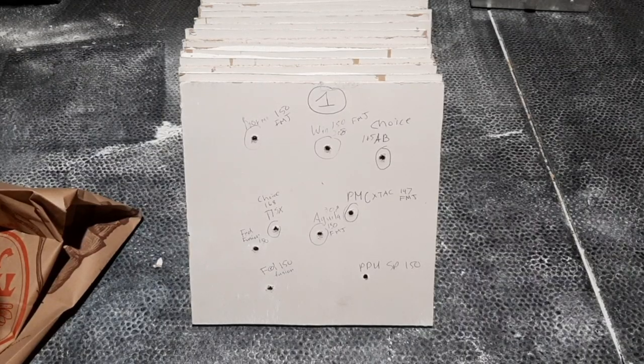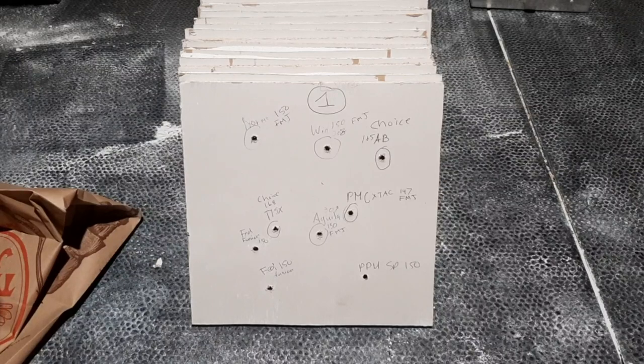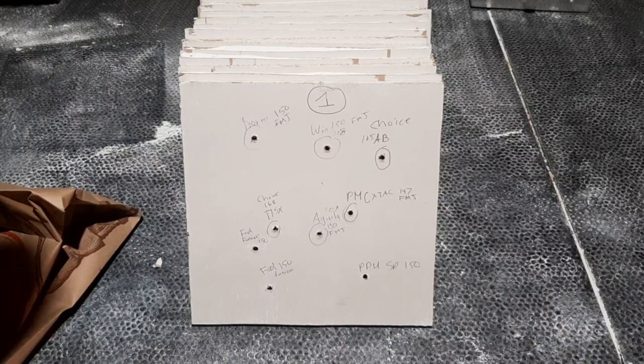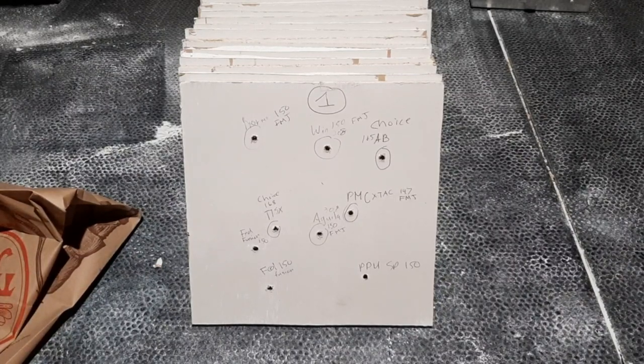All right, guys. Welcome back to the New York Prepper Top Secret Ballistics Analysis Lab in rural Pennsylvania. I want to go through all the sheets of Sheetrock so we can see exactly what these bullets did to the Sheetrock, what kind of expansion occurred, what size of holes they left inside of the Sheetrock.